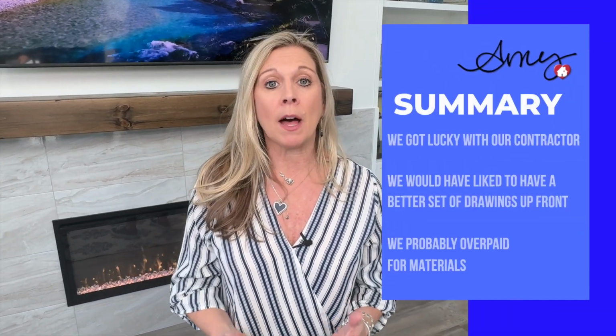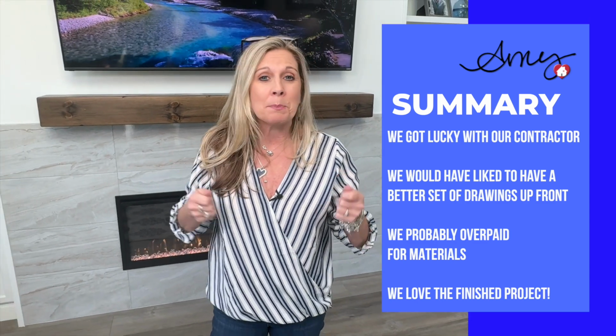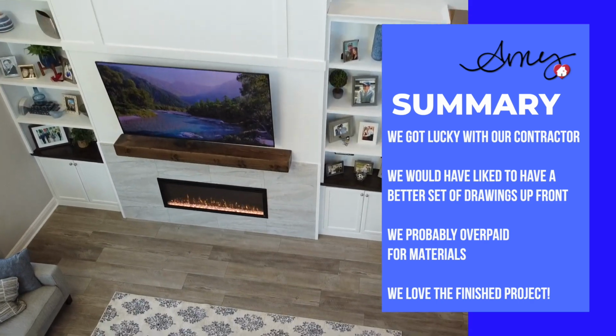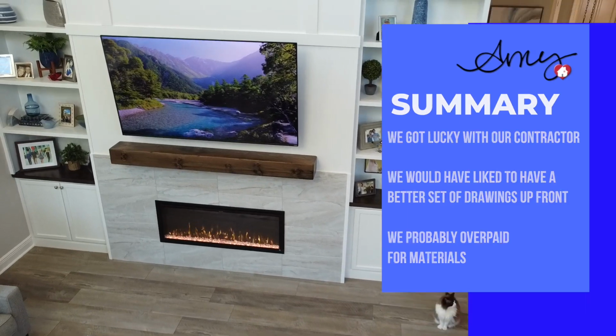Maybe the numbers are going to be in the same range. Maybe yours is going to be more expensive. Maybe it's going to be less. The key is that you find the right contractor that can take your visions, your little piece together pieces of paper, and mesh them together and create something beautiful for you. Find the right contractor, put your trust in them, and you're going to have a beautiful experience.